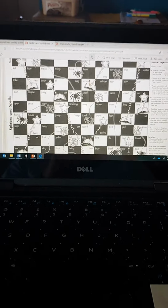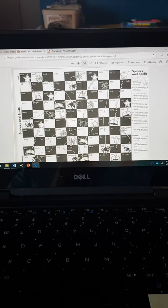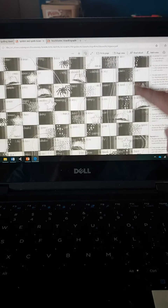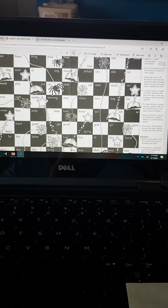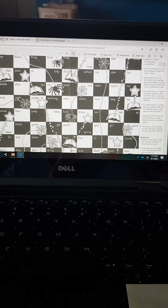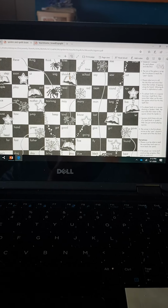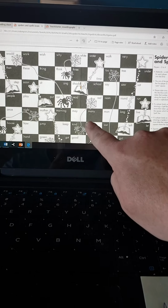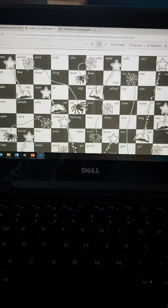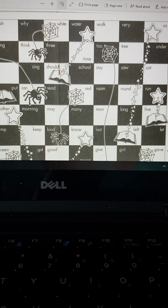This is the Spiders and Spells. You would have recognized this from your Wizards and Lizards. So you've got instructions there, but I can tell you, you need a dice, you need counters, you have someone to play with, and you need to follow the spider webs or the stars to get your way to the end. So you start here and it says up here you finish. So this is the final one, the word year.